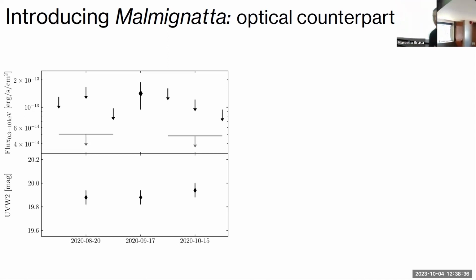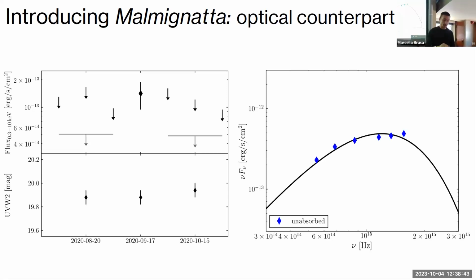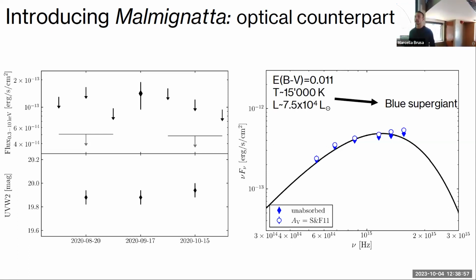the data we had. So what we did was to stack all the UVOT observations together and retrieve an SED of this source in the optical UV band. This is the unabsorbed one, and it is well fitted by a black body, but of course you have to correct for the reddening. And how do you correct for the reddening? The least amount of reddening you can assume is just the foreground one, and you retrieve these values for the temperature and luminosity of the source, which are compatible with a blue supergiant.